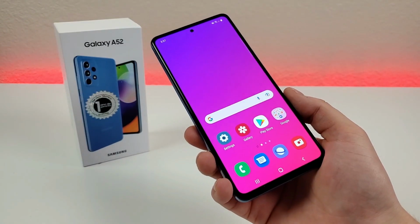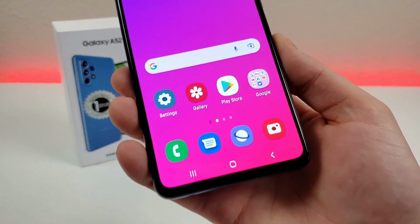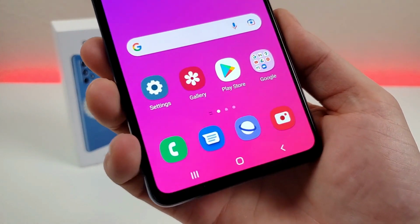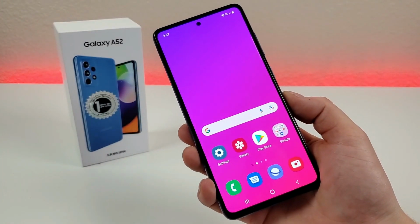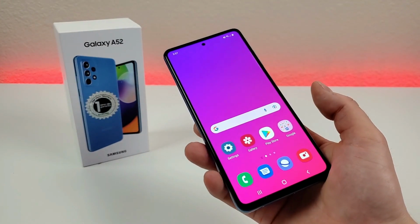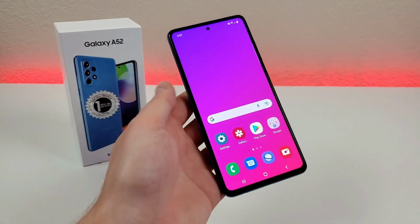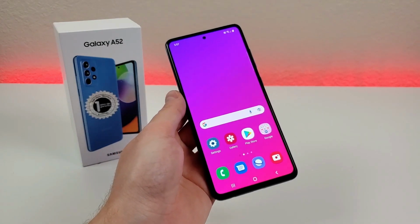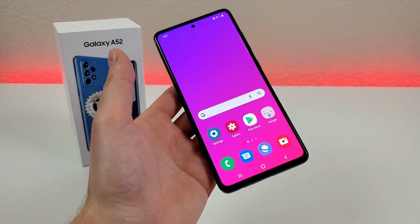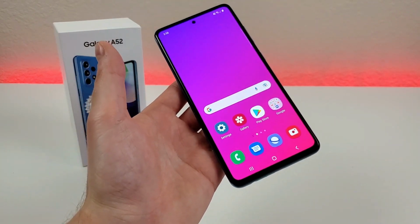Now, there are multiple benefits with having a Super AMOLED display. The first benefit is that we're getting very bright, vibrant colors. You can see as well, things are very crisp here, which is in part due to it being a 1080p display, but also with it being Super AMOLED, we're getting very good viewing angles as well. So in general, this display really does give this phone a premium feel, despite it being a mid-range device. Because compared to the S series, for example, this phone is a lot more affordable.